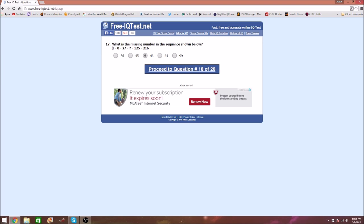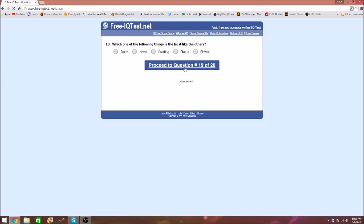Unless you can figure this out, like 1, 8. Odd, even, odd. So the next one would be even, odd. So that one's odd, so it can't be that. And it can't be that. That seems too small for the range, it looks like. And I don't know about that. I'll just go with 46, you know?